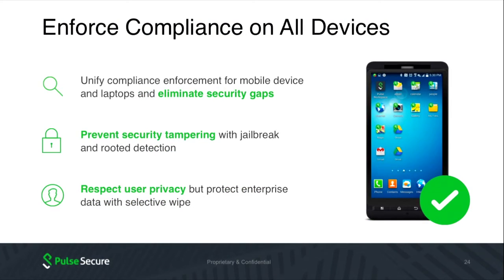All right, and when we look at how we enforce compliance, one of the things that is available with Pulse Workspace is the ability to first define what compliance means. What we want to do here is allow the user to use any device they want, but as an IT administrator, I want to make sure that my data, my network, everything is safe. So with our solution set, we allow unified compliance enforcement to minimize and eliminate the security gaps that might come up with devices that we really don't know, we haven't touched, we haven't seen.